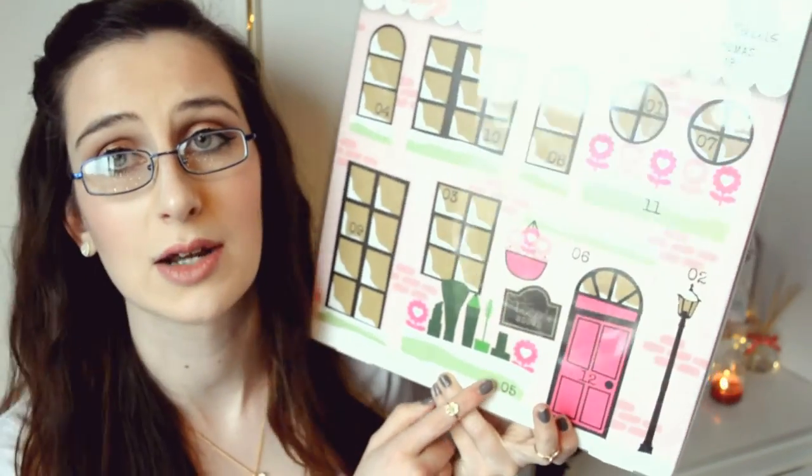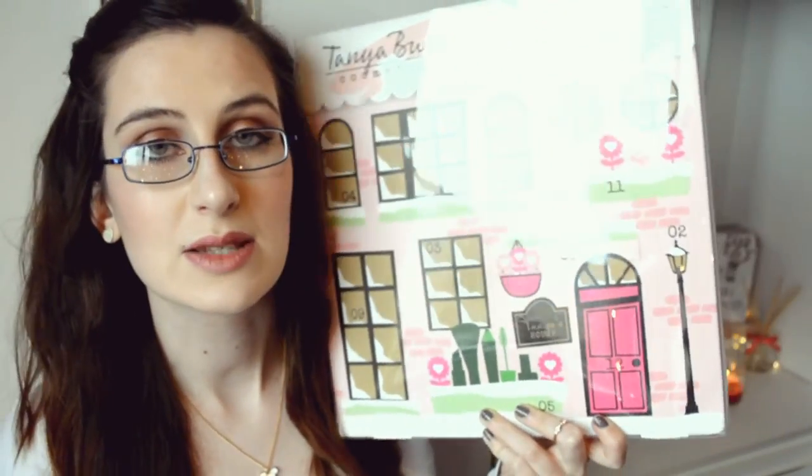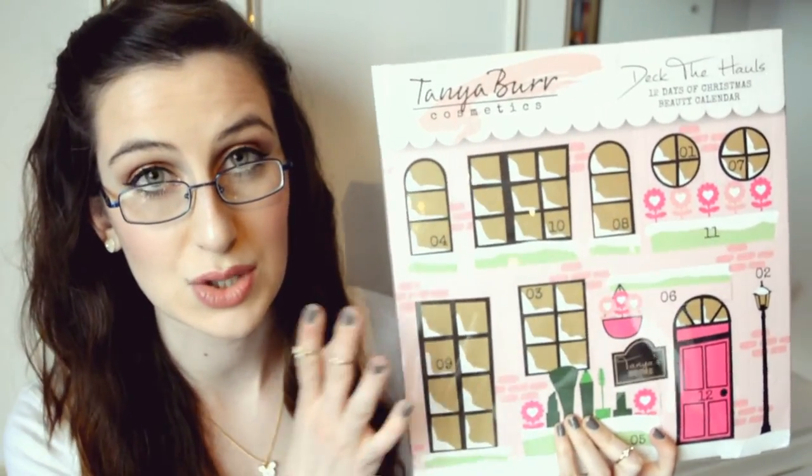This door is trying to open itself, though. Should we do that now? I don't know whether I want to open it. No, I need to take pictures of it first. So, you will see the products if you follow my Instagram. I kind of already know what's all in here anyway, but I just really wanted some of the things that were in here because they're only limited edition to this.